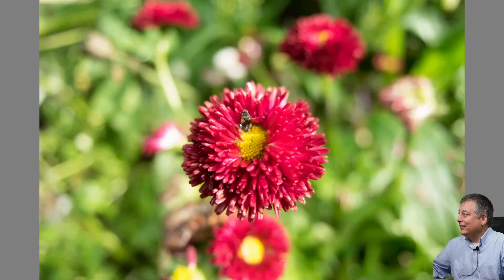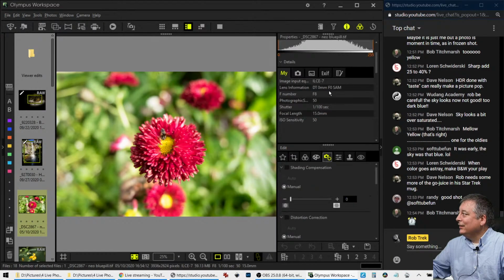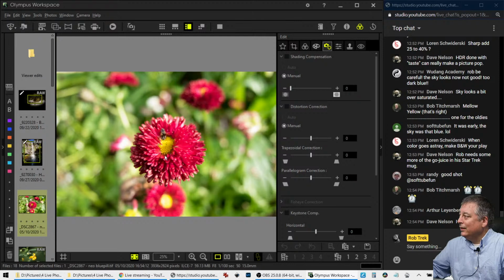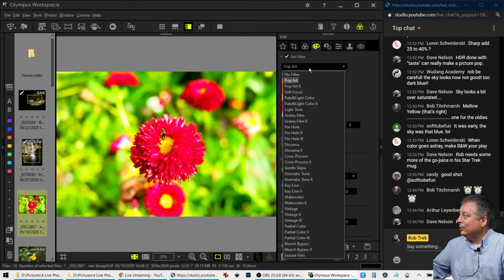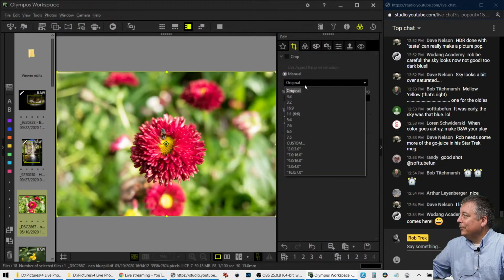Oh, nice detail here. This is probably 12 to 40 Pro lens. Let's see. No, it's a Sony A7 with something at f8, 1/100th of a second, ISO 50. Interesting. We've got to do a square crop. We have some reds here. All right, so we'll do pop art. Oh no, forget that. Let's go with a square crop.